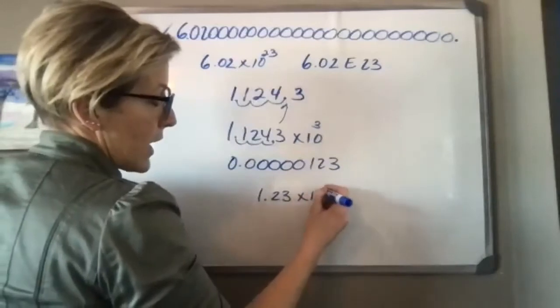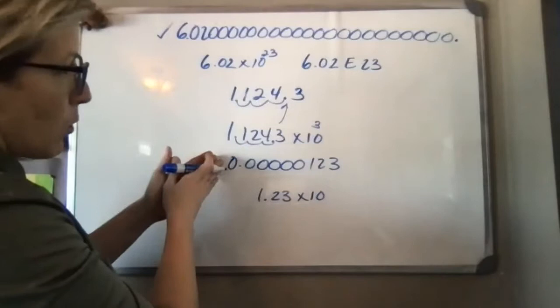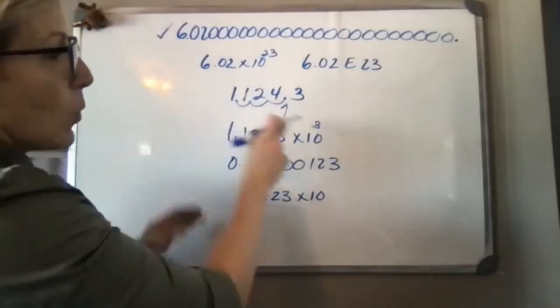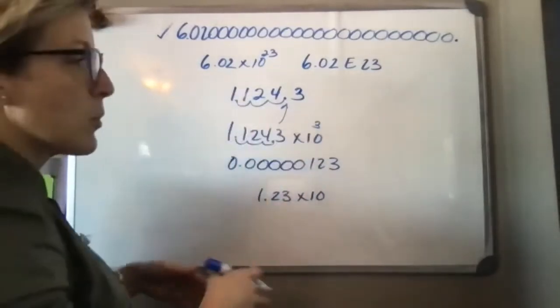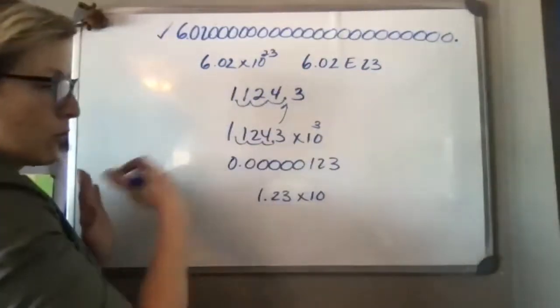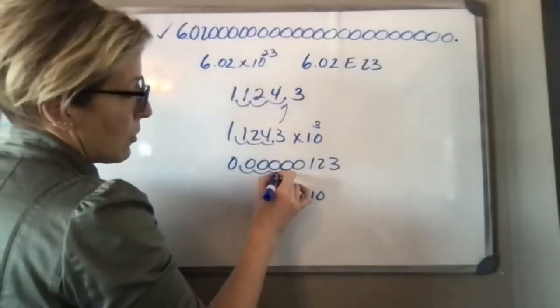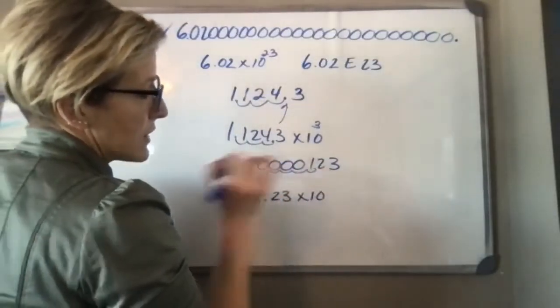1.23 times 10. But in order to distinguish a number less than 1 from a number greater than 1, we have to change the exponent. So the exponent is negative now. Just think about it as you're going negative on the number line. You're moving to the left. So how many times did I move? 1, 2, 3, 4, 5, 6.